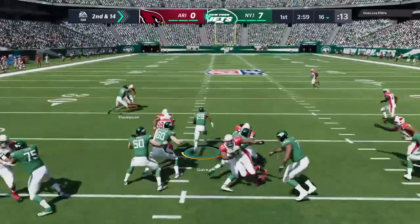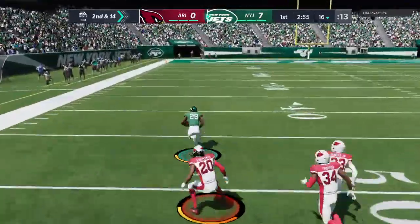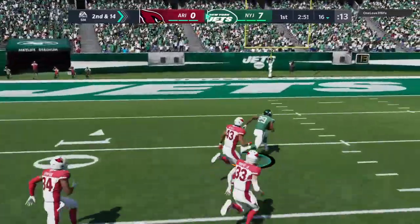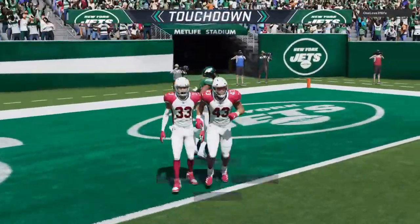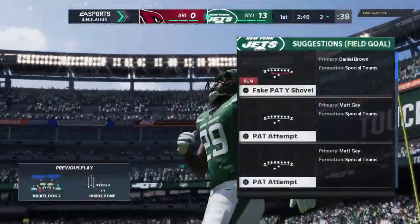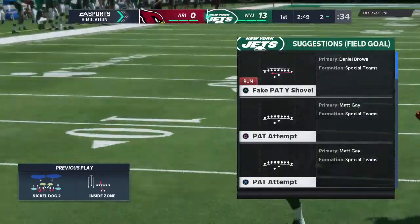Geiss with the carry on 2nd down. Big hole at the 30. Defenders giving chase, but I don't think they're going to get there. And all the way in. Touchdown, New York. A great play there. 84 yards, and the Jets get the quick strike touchdown.